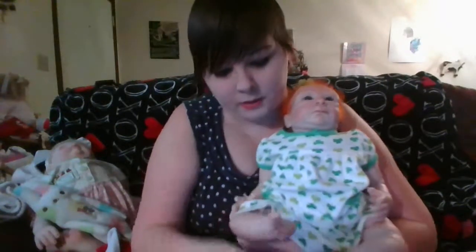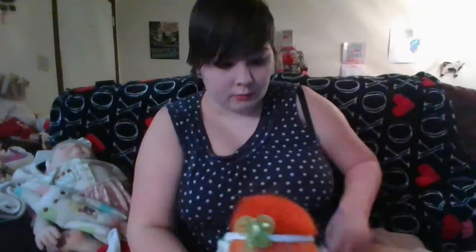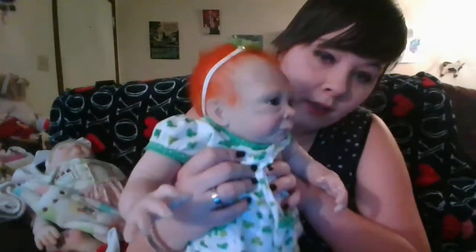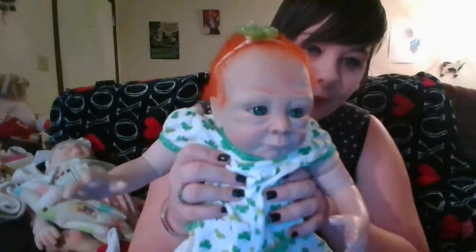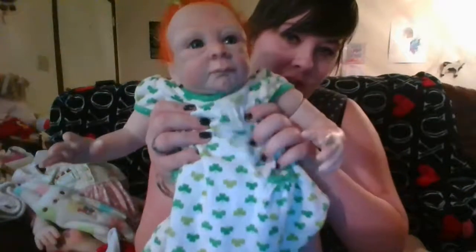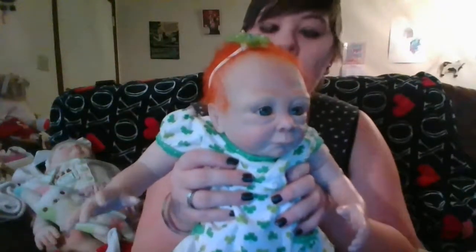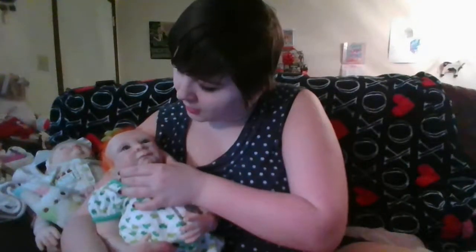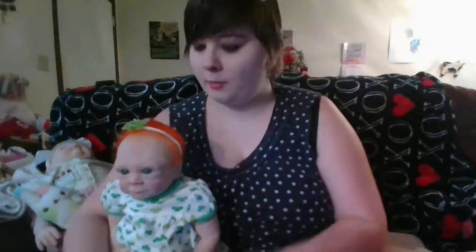I remember when I first bought her, part of me was wondering if she would be an alternative reborn because her hair is so outrageously red. But I never could really think of anything. The only thing, I mean, she could be my little leprechaun, but there's not much that you can do with that. So she's kind of just my little carrot top. And she's quite the fan favorite. I really like her. She's got really pretty eyes, and she's a really different looking kit. She is the Iralynn kit, so I thought I'll name her Iralynn.